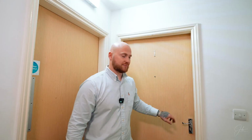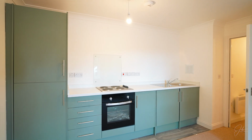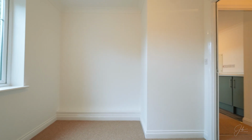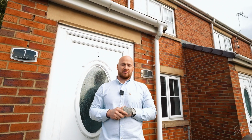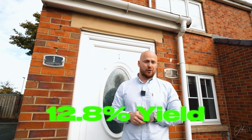Want to see what you can get for £35,000? Check out one of our latest properties that we've sourced, refurbished and now managed for one of our clients. Take a look at one of our latest purchases that we purchased for one of our investors. So we bought this house for £80,000. There's £4,500 worth of refurbishment works going on, and we've got a tenant moving in straight away. This is going to net our client 12.8% yield. So let me show you around.